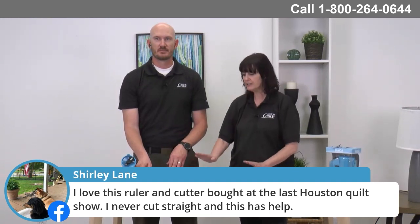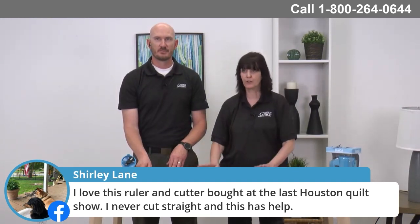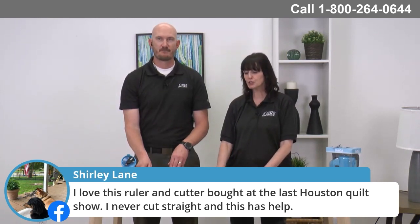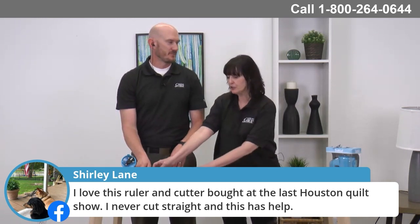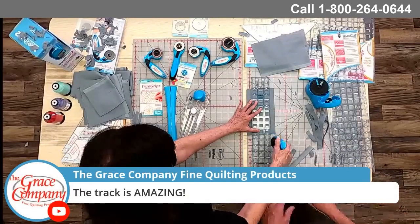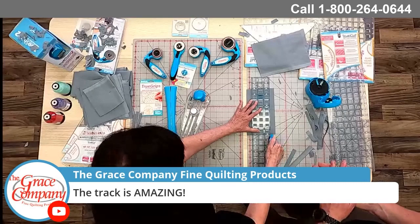So it's going to help just overall the ease of it. You're going to find it makes it simpler and just easier for you as you're cutting. So just put it up against there and then go.